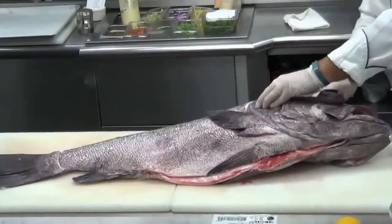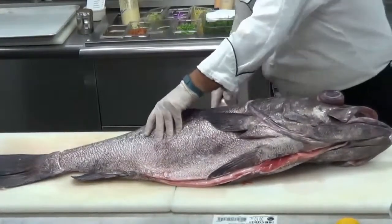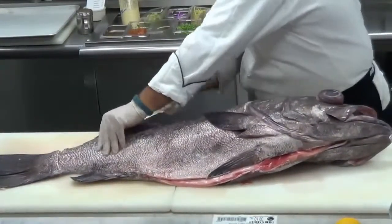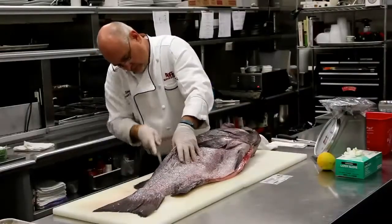Wreckfish has a similar flavor to grouper, but its texture and consistency are similar to swordfish. The meat is firm, white, and has a large flake. Some people even have the opinion that it is similar to wild striped bass.